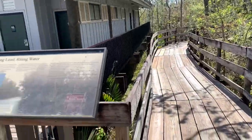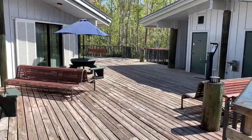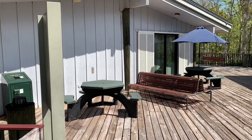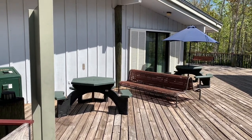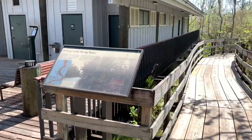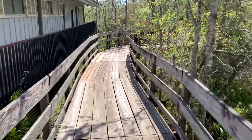And this is the path. Yes, it is wheelchair accessible. It has restrooms and everything in the front here. Very nice. And there's also like a little, I guess, museum in there. I'm not sure if it's open today. We'll definitely check that out as we go along. But let's take a tour down the little path here, and let's see if we can find some real gators out in their natural habitat.